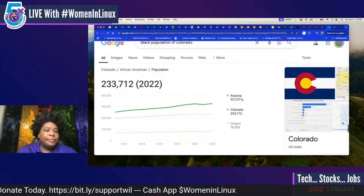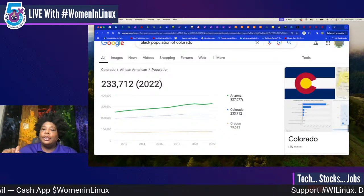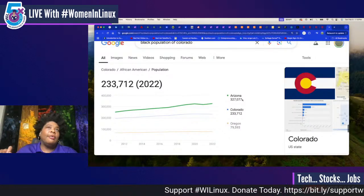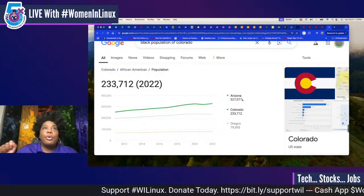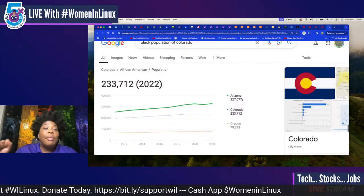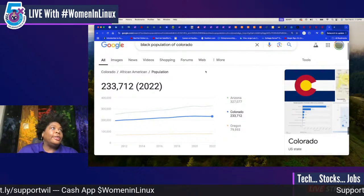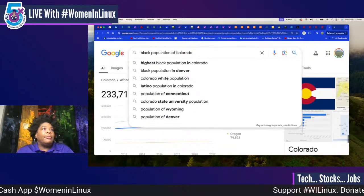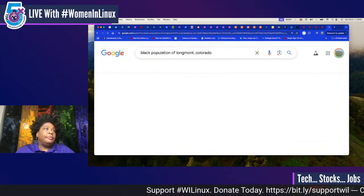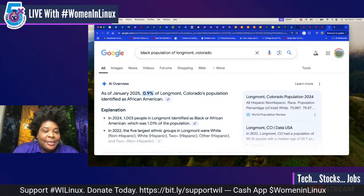That is your Boulder, that is your Colorado Springs, your Aurora, Longmont. That's where you're looking. So now let's go look at the black population of Longmont, Colorado. 0.9%.